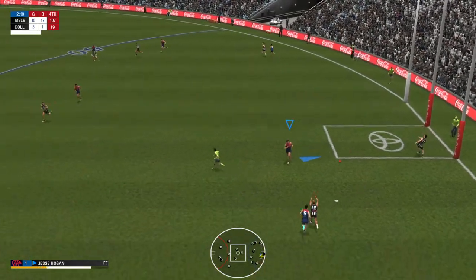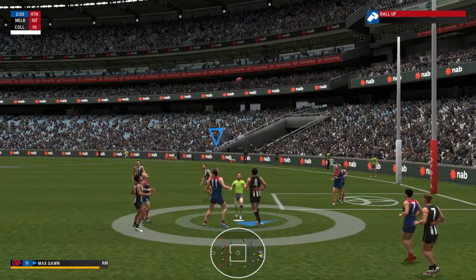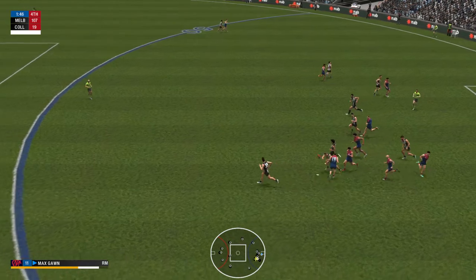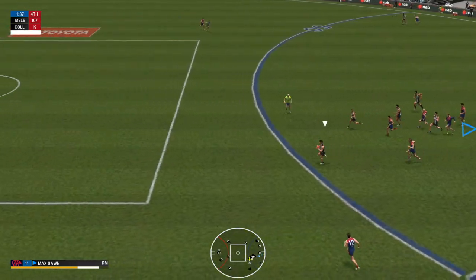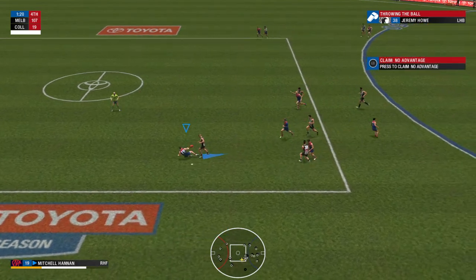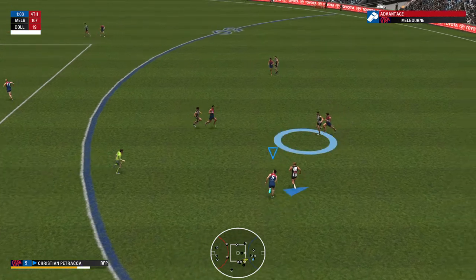Disappointing kick there. There could be a short option here. Smith is a smart guy, but he's got to keep a cooler head so he can make the right decisions more often. Reed taps it. Treloar there to mop up. Hannon delivers a nice bump. Viney with the kick.